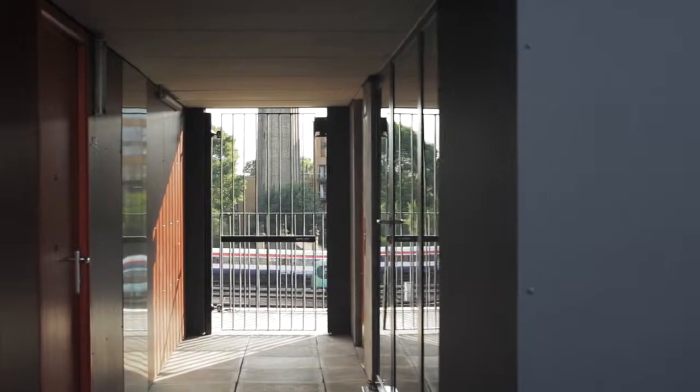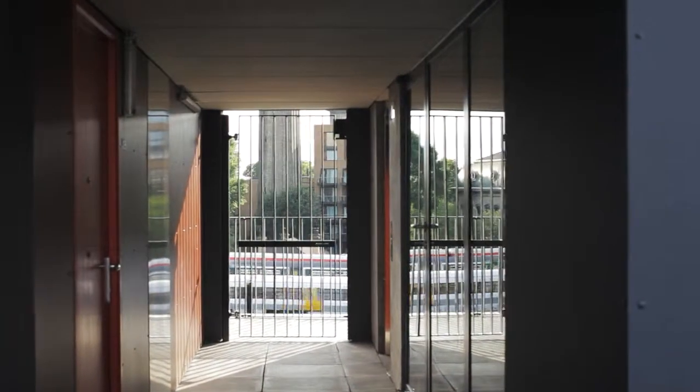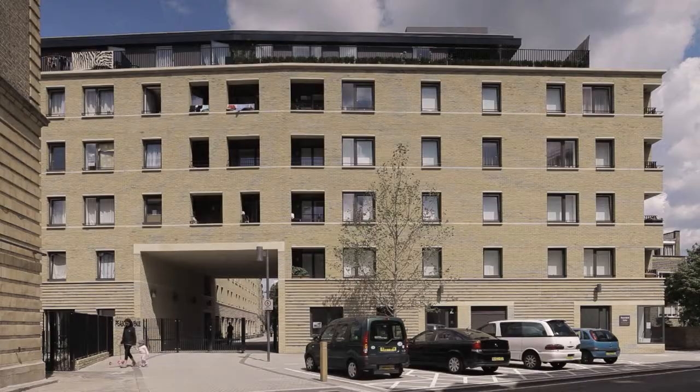The 37 stairs in the old place was just getting too much. Not having those stairs means I can go out more often.